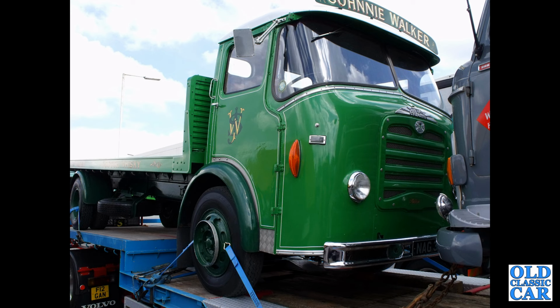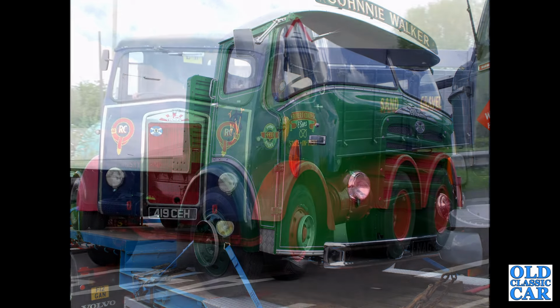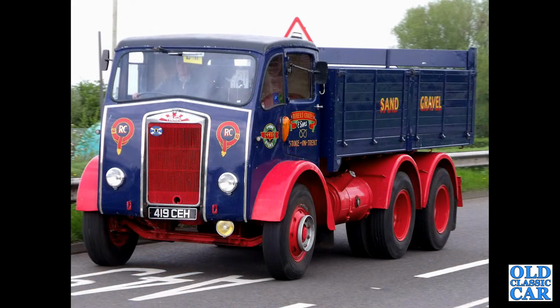Next up, there's another one that I don't know a great deal about, in the livery of Johnny Walker. I can see the registration begins NAG and a 3, but I can't see the rest, so if you can shed light on this one, that would be great, thank you. Rumbling by here, Triaxle Albion 419 CE8, that's a Staffordshire registration. This is a Reiver from 1957, in the livery of Robert Coates and Sons of Stoke-on-Trent.